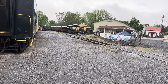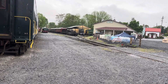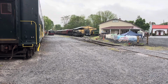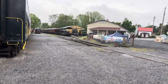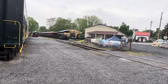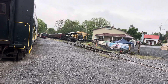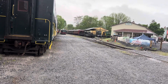Both engines will move up. Air brakes on 9. They're releasing. 9's air brakes are released. We're going to couple it to the consist here of 7 cars long, counting Caboose 923.